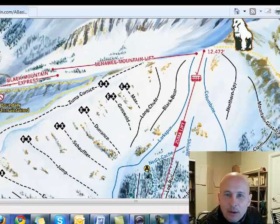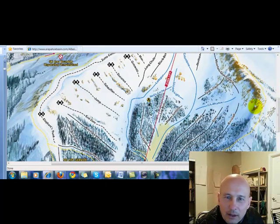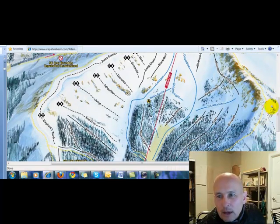But here is the whole back side of this mountain, which you get off right here, and then you hike across all of this stuff and drop off all these cornices and take all these chutes and do all of that. That was always a lot of fun. There was always some cool stuff cruising through all of these trees. There were some great lines if you made your way across this Mountain Goat Traverse. Boy, that's aptly named. I never knew that's what they called it.